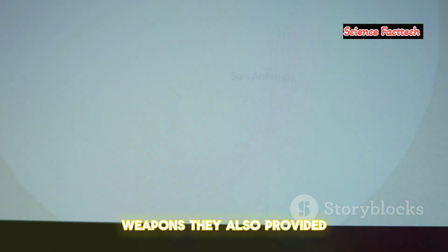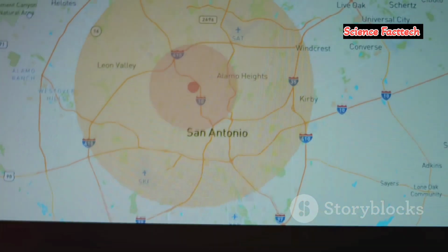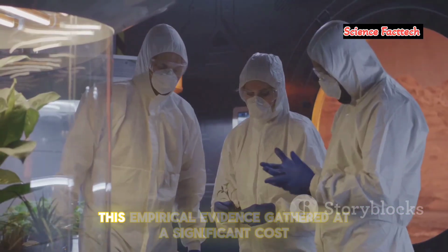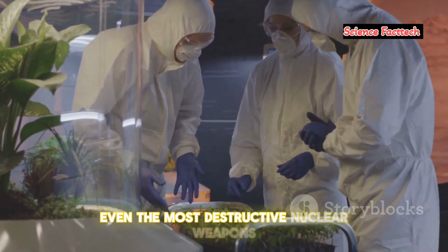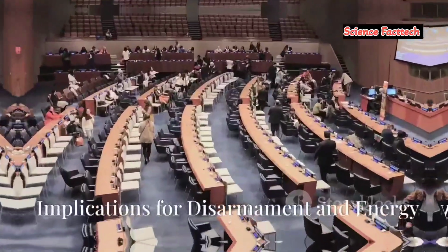They also provided valuable data that confirmed the scientific understanding of nuclear explosions. None of these tests, even the most powerful ones, resulted in the atmosphere catching fire. This empirical evidence, gathered at a significant cost, underscores the fact that even the most destructive nuclear weapons lack the capacity to ignite the atmosphere.